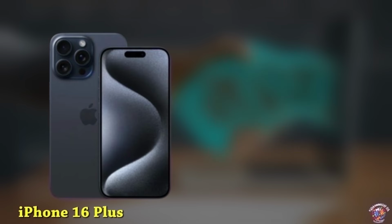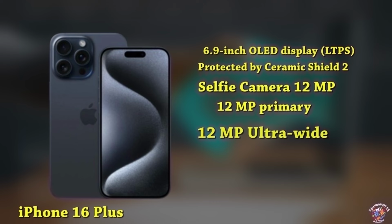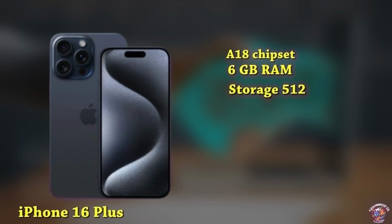iPhone 16 Plus. Display: 6.9 inch OLED display, LTPS, with a taller aspect ratio, protected by Ceramic Shield too. Design: new Dynamic Island covering the 12MP selfie cameras and Face ID sensors. Cameras: 12MP primary camera, 12MP ultrawide. Processor: A18 chipset. Memory: choice of 6GB RAM, up to 512GB storage.